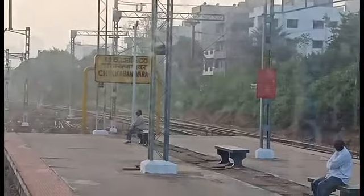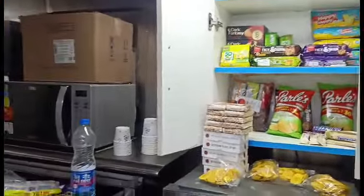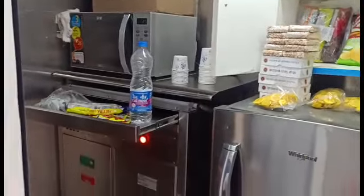The name is just express train, but it stops at all stations. It also has a mini pantry only for Vistadome coaches. There's even a microwave and fridge. You can also bring your food here.